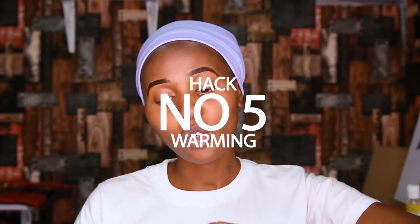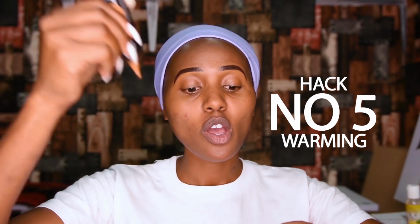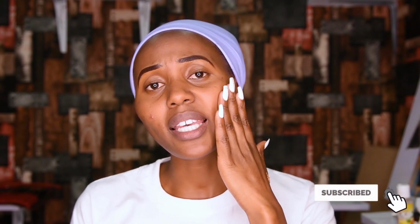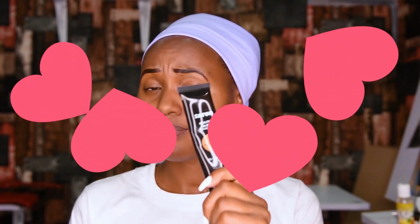Number 5, make sure you warm up your foundation. If your foundation has a pump, make sure you put it into your hand instead of applying it directly to your face. Let your hand warm it a little bit before you apply it to your face, because it will be easier to blend out. When you apply it directly to your face, it's still cakey, it's still very matte. I'm using Zaron Health Glow Foundation, shade 20. Yeah, I love it. I really do.